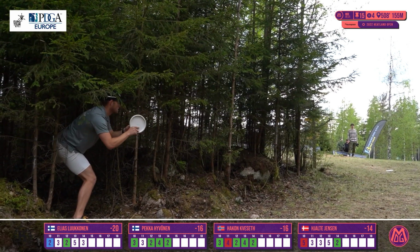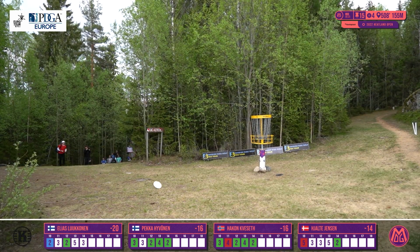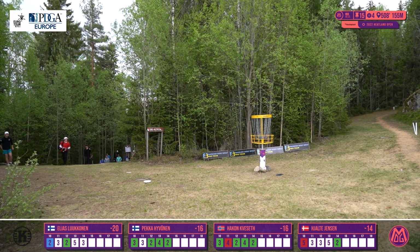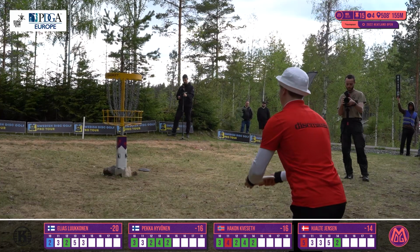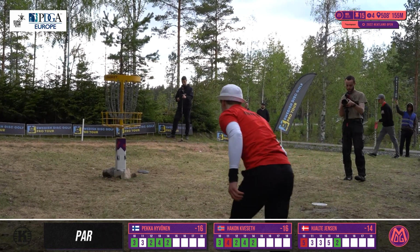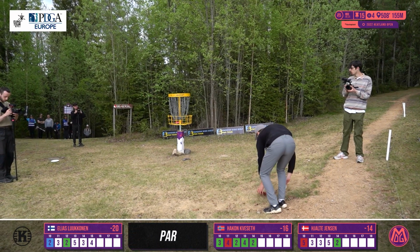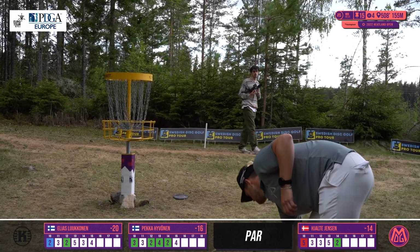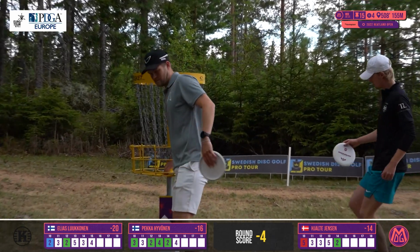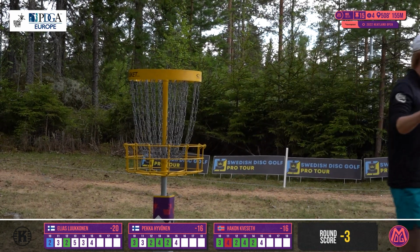Hakon in some trouble. This is his third. That'll work. Great execution with a sidearm roller. Really touchy shot. And a solid par save from Elias. Nice, Pekka as well. Hakon to do the same. And Hjalte with the lone birdie. Getting back in the swing.